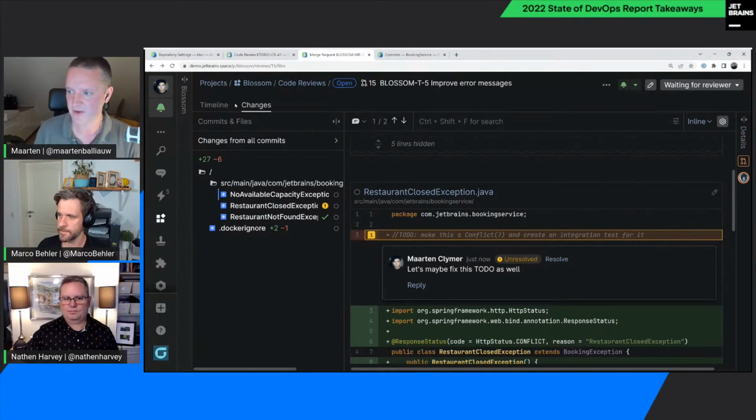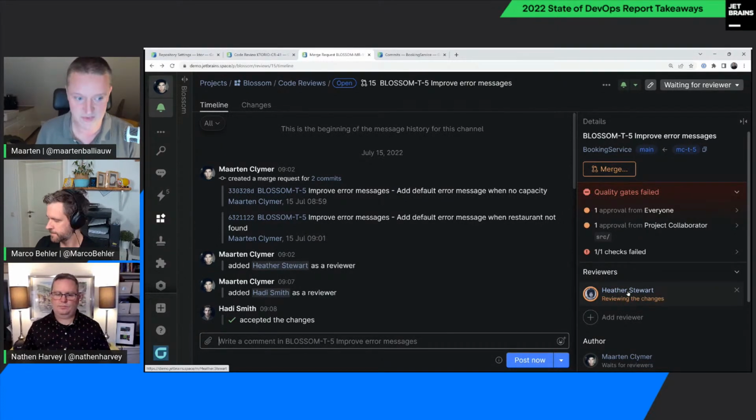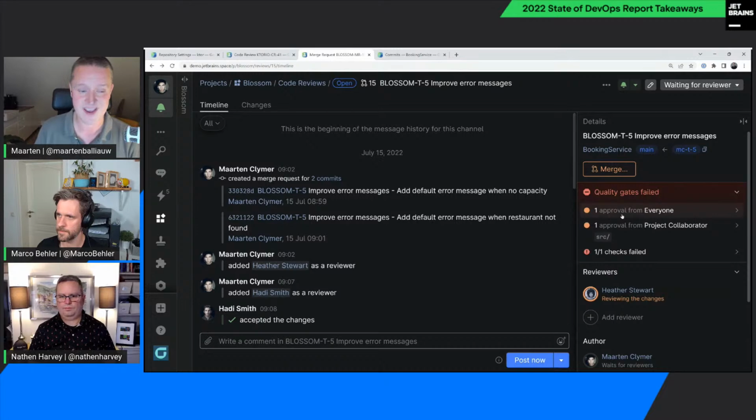Now, in my review, in this timeline, you will also see on the right-hand side there that I have this quality gates failed warning, that I have one reviewer that is still reviewing the changes and so on. This is also very important metadata to not only preserve history, but also to enforce that people are actually reviewing. So in this repository, I configured some quality gates where I say, look, I require one approval from anyone in the company, because this is a small company demo application, but you could set this to a specific team, for example.